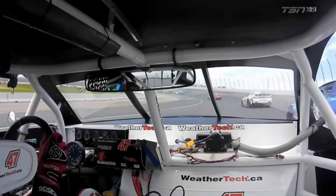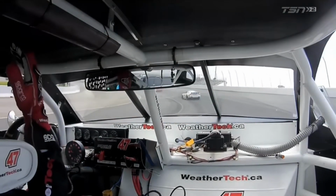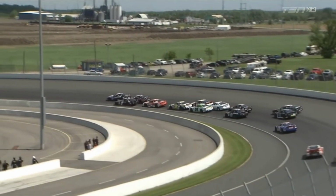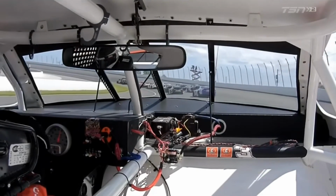Look at Dumoulin's right hand. He's adjusting on the brake adjuster. Makes a little bit of contact with Jason. Going down into turn number one will slow things down. Wow. Ooh, just from the bottom right up to the outside, and they make contact.